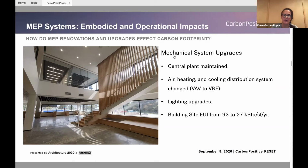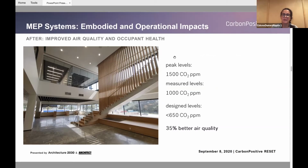But before I go there, I want to just touch on what those system upgrades did for occupant health. Before the project, we measured the CO2 levels in the building at an average of about 1,000 parts per million. And with the new dedicated outdoor air system, it's designed to peak at 650 parts per million. So we get significantly better air quality and better occupant health through these upgrades.